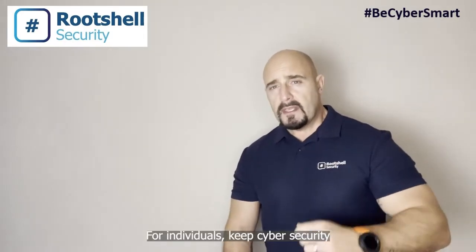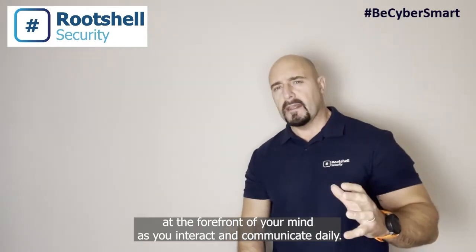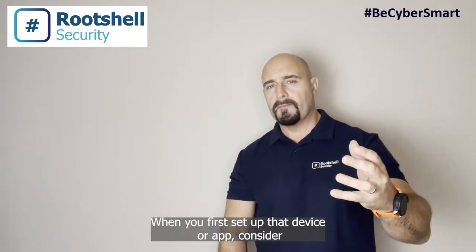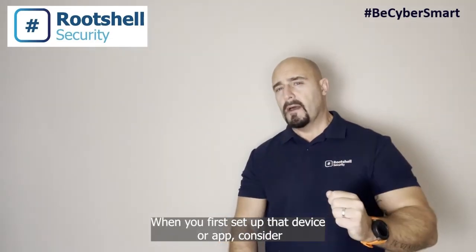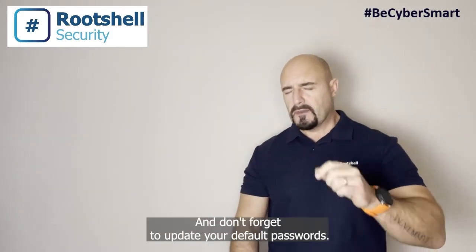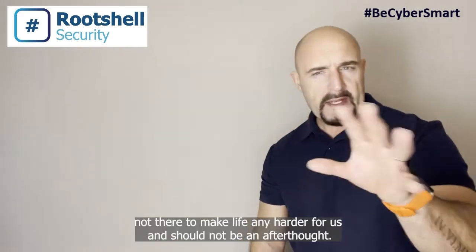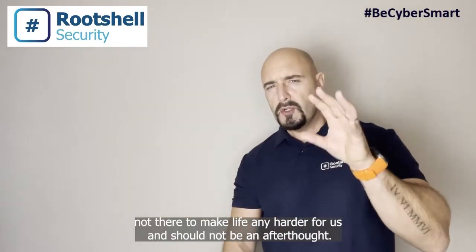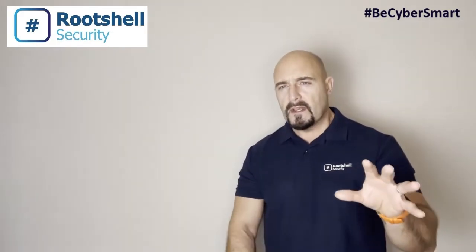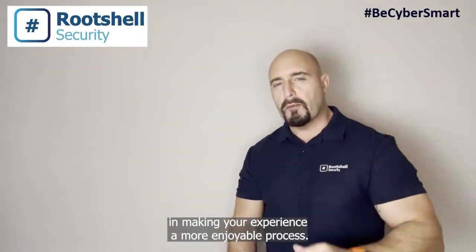For individuals, keep cybersecurity at the forefront of your mind as you interact and communicate daily. Before purchasing a device or an online product, do your research. And when you first set up that device or app, consider the security and your privacy configurations and settings. And don't forget to update your default passwords. Cybersecurity is not there to make life any harder for us and should not be an afterthought. Cybersecurity, moreover, is to build confidence in making your experience a more enjoyable process.